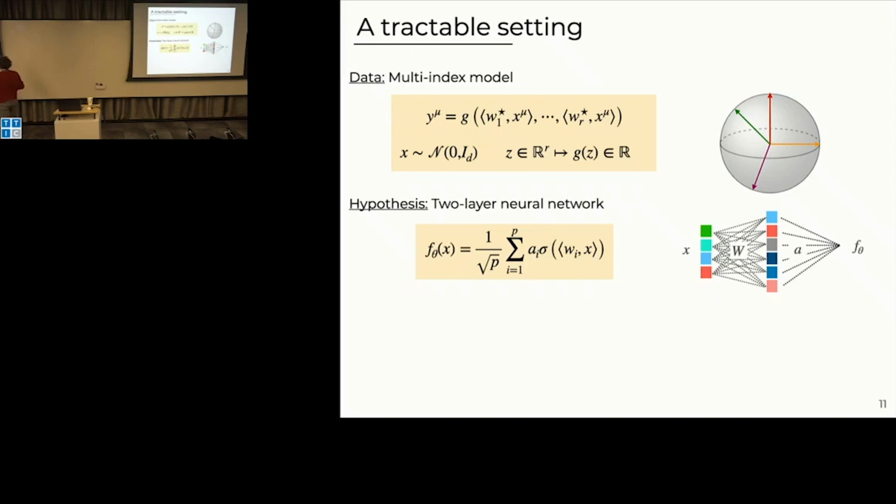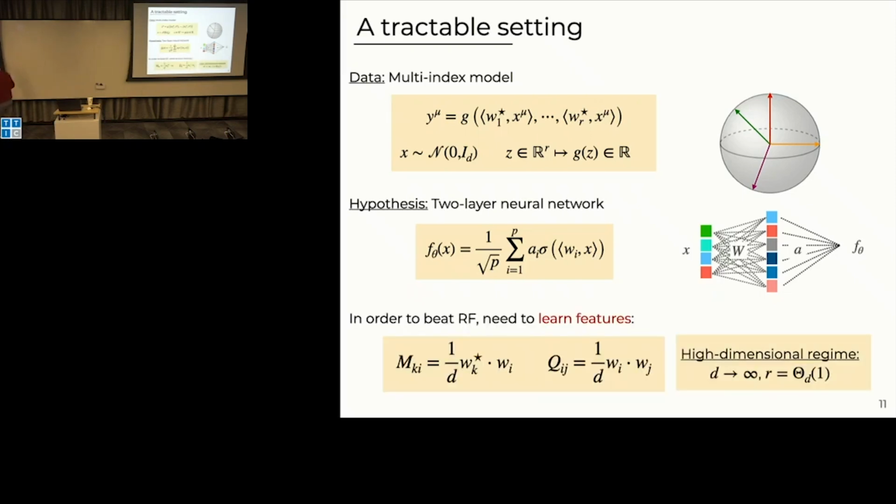Okay, so if we have a two-layer neural network that needs to learn this class of functions, it's clear that in order to do better than kernels, you need to learn this low-dimensional space, and you need to learn how to approximate this possibly stochastic function g, right? So the way we're going to translate this to a mathematical language is that we are interested in how the weights of the network correlate with the relevant directions of the data. So as we train our model, do we obtain significant, as some people call it, overlap or correlation between the weights of the network and the directions which are relevant to explain it.